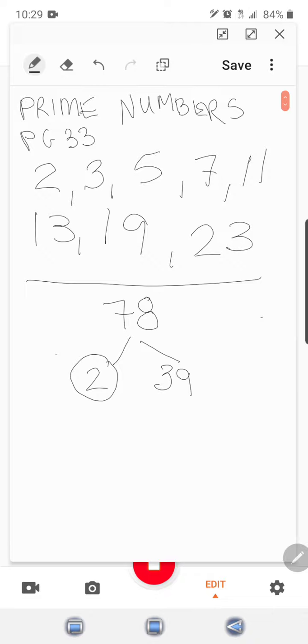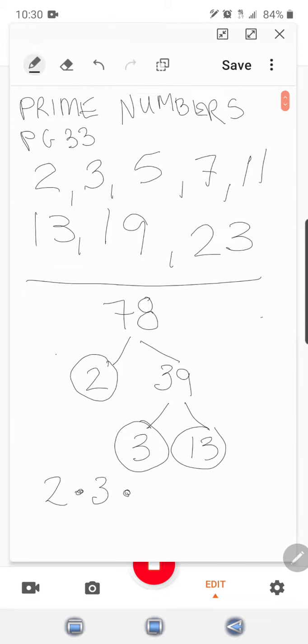So let's divide that by, let's see. So we can say 3 and 13. Both of those are prime numbers. And then if we say 2 times 3 times 13, it should equal 78. 2 times 3 times 13, voila, okay? So that would be one a prime factor. Let's look at another one.